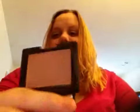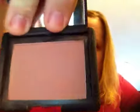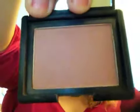These are in absolutely no order. So the first is Douceur, which is actually, even though they're in no order, one of my favorites. And it used to say NARS on it. I don't know if you could see, very lightly. It still does, but I use this one a lot.